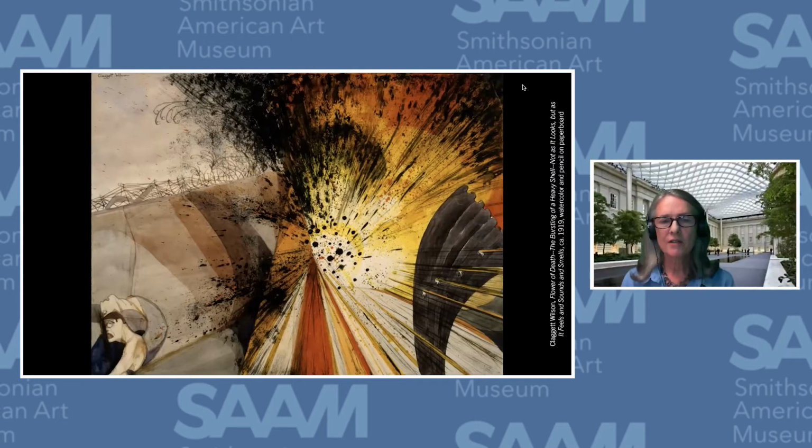And what else do you see? Oh, sorry, go ahead, Kate. I was going to say that I see a variety of scale in the shapes. Initially, of course, we're looking at that explosion, but then that large triangular shape in the bottom corner is very impactful. And if your eye moves diagonally, it really contrasts with the more delicate work of the barbed wire and the other shapes in the top left corner.